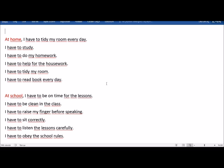Okay, so let's look. At home, I have to tidy my room every day. I have to study. I have to do my homework. I have to help with the housework. I have to tidy my room. I have to read a book every day.